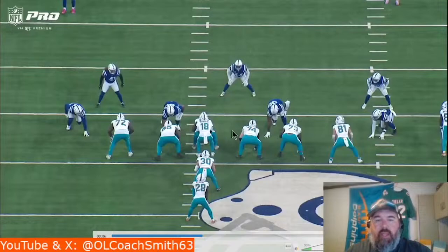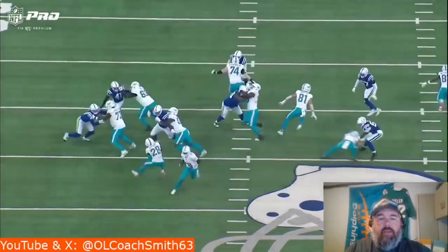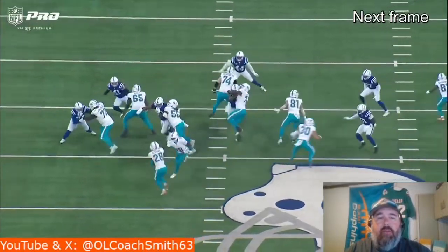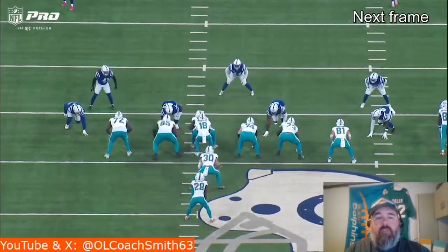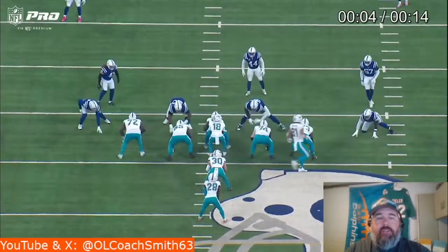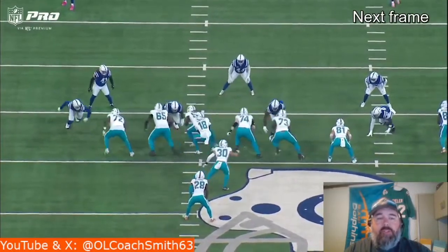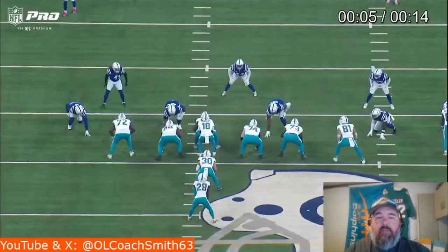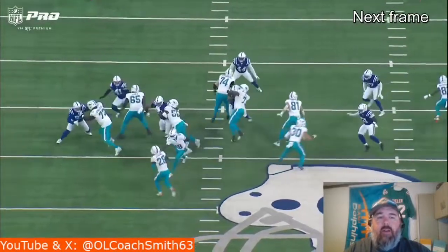All right, first play for Brewer as our center. So this is going to be outside zone to the left. And as you can see here, the assignment is calling for Brewer to take over that combo block from Rob Jones on that two technique defensive tackle. And Rob Jones does a decent job of giving him a little bit of help before he slides off to that linebacker. And we can see on this play that it's not an awful block.